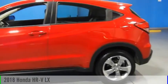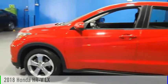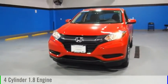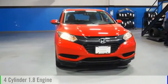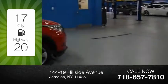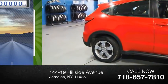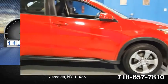Make a great choice today with the 2018 Honda HR-V. This vehicle is powered by an all-wheel drive, 4-cylinder, 1.8-liter engine and comes with a continuously variable transmission. Great fuel efficiency saves you money by requiring fewer trips to the gas station. This vehicle has less than 15,000 miles.